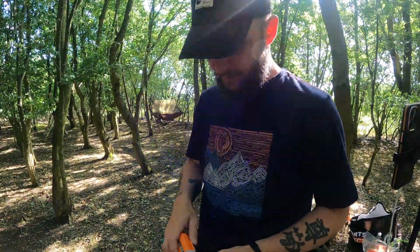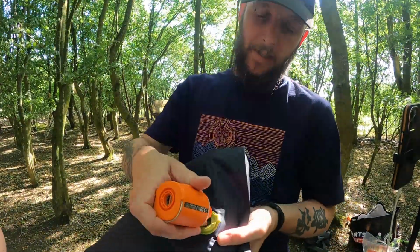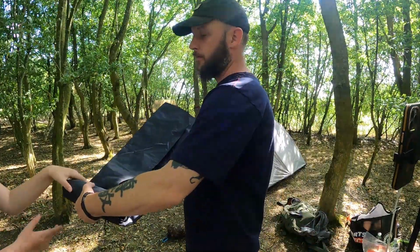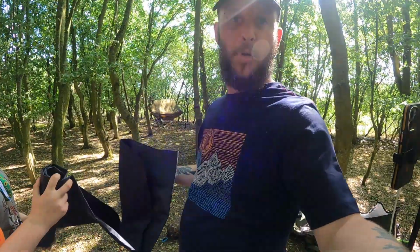Lost my pump. Annoyingly, I didn't bring the pump attachment that fits into this. It's slightly too big, so it's going to be a bit of a faff. Anyway, back to music.